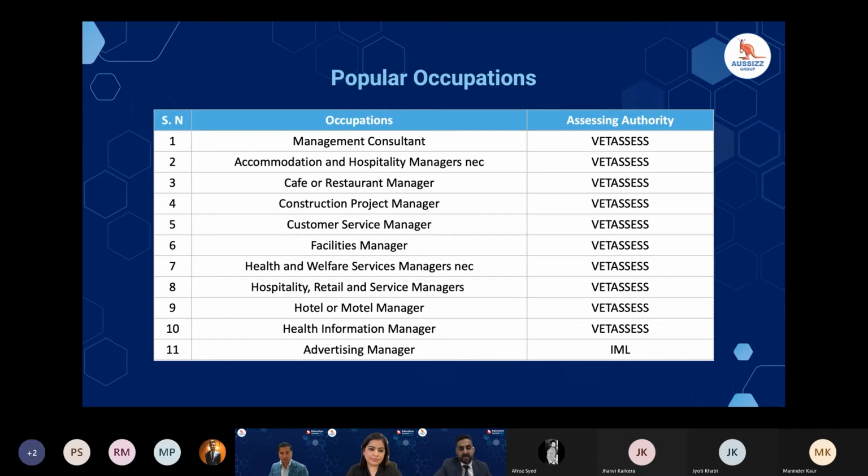Advertising manager. Obviously, this gets assessed through IML. Now, the difference between the two authorities is obviously the number of years of experience that's been asked for. So that's what you would get to know in a future slide, in the slides going forward.